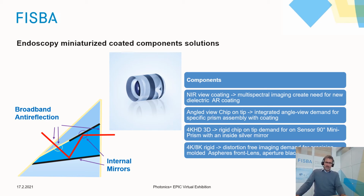or for increased 3D 2-eye viewing. That's also where these chips are integrated with the 90-degree mini prisms. We will see that on the next slide. Further coatings are in development for 4K, 8K rigid, distortion-free imaging, also seen on the next slide. So many different directions are gradually optimized also from the coating perspective.